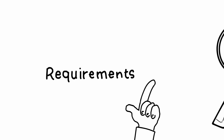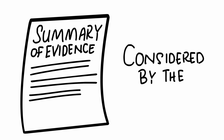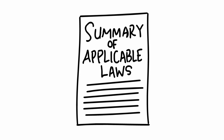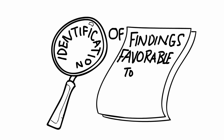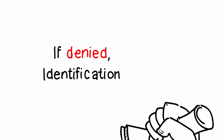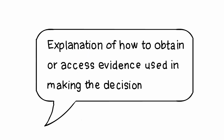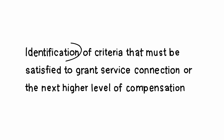Although similar to the way the rating decisions used to be laid out, now it must include the following: identification of the issues decided, summary of evidence considered by the VA, summary of applicable laws, identification of findings favorable to the claimant. The VA is then bound by these favorable findings throughout the adjudication or appeal, absent clear and convincing evidence to the contrary. If denied, identification of elements leading to the denial, explanation of how to obtain or access evidence used in making the decision, and identification of criteria that must be satisfied to grant service connection or the next higher level of compensation.